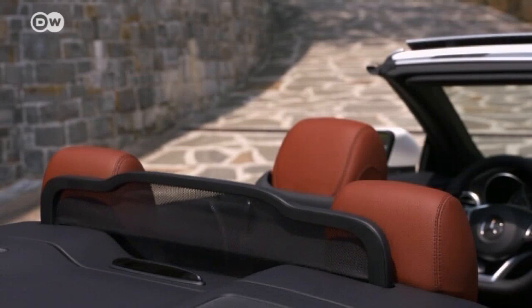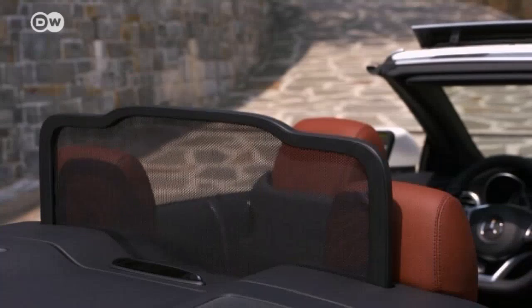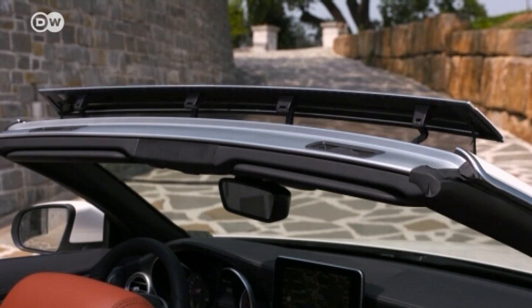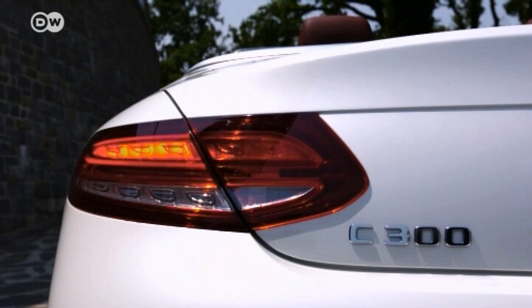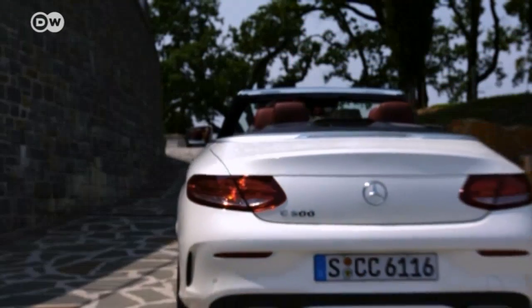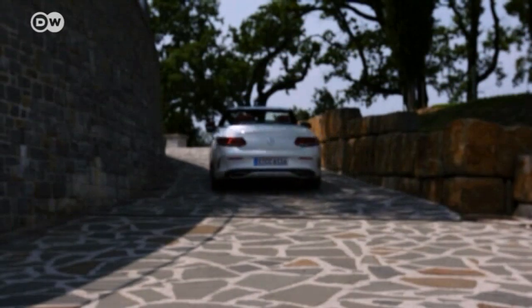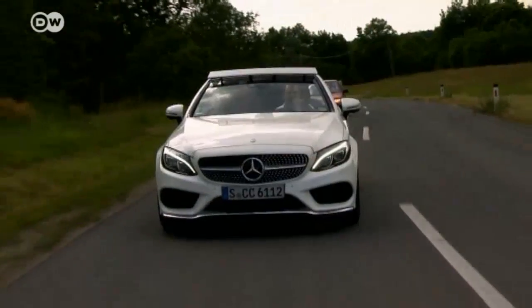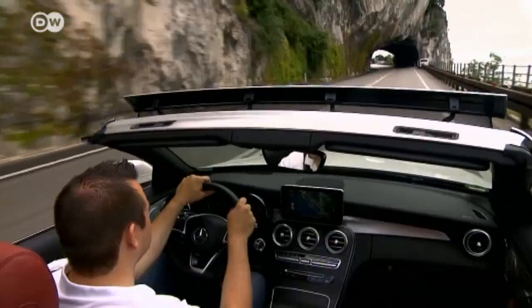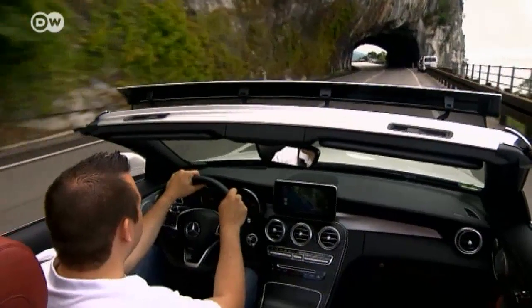For 821 euros, you can get a rear wind deflector and a wind lamella on the front windshield. Mercedes says they greatly reduce air turbulence in the interior. The wind lamella isn't exactly pretty, but the main thing is that it works.